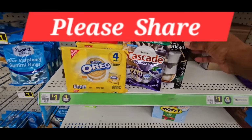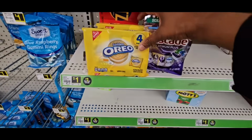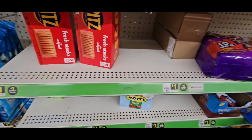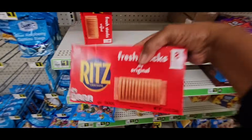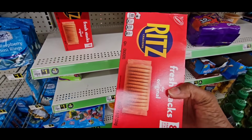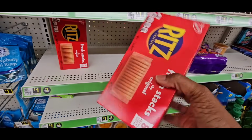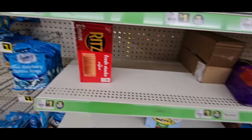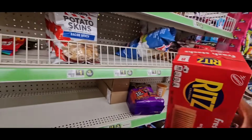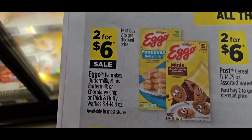So you're going to pay, first of all, $1 for that. That's fantastic. Okay, we're basically still paying $1 for these, but we're okay. You are paying $1 for these Ritz crackers. If you could pay $1 for an 8-pack of Ritz crackers, this day and age, I will go ahead and grab that deal, okay? Now, the reason why I keep incorporating the freebies are pancakes, and they're mini pancakes.